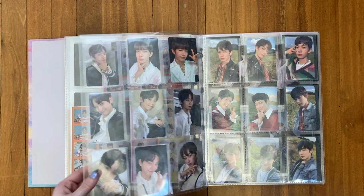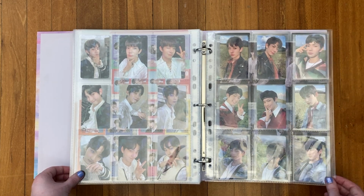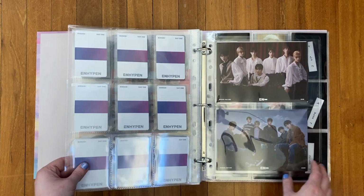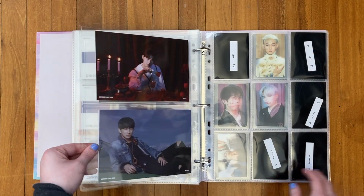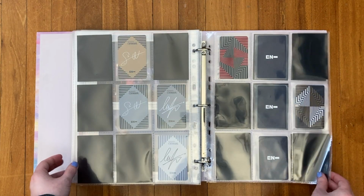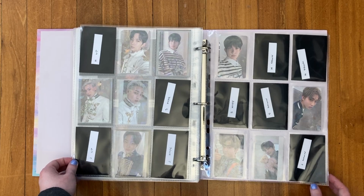And then here's where I get into my album photo cards for Heeseung, Sunoo, and Jungwon. So this is all of Border Day 1 complete. And then their postcards. And then Border Carnival, which I have not completed yet, but I have a good head start on. So I think that's pretty good.